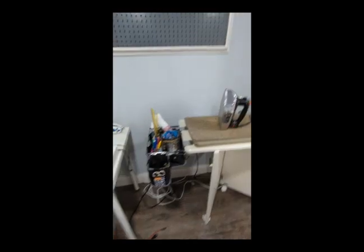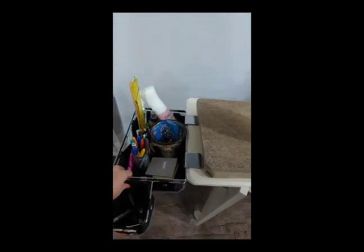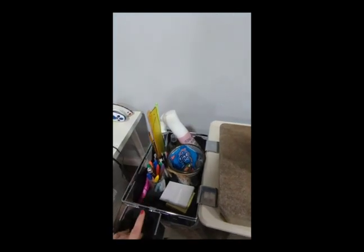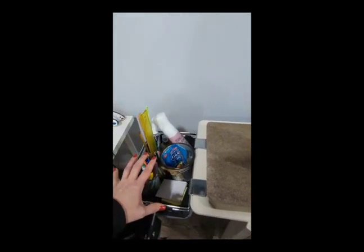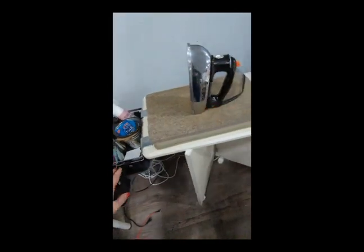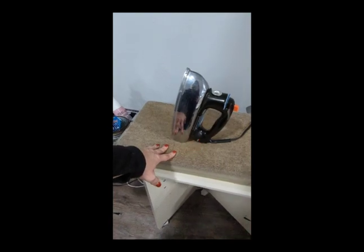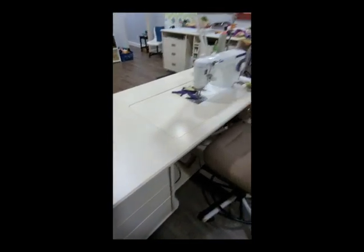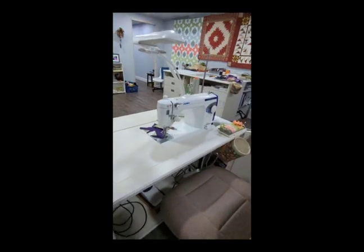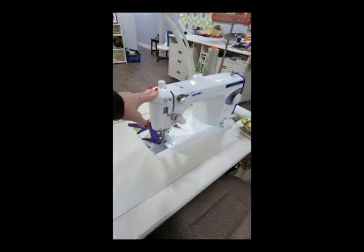So at my sewing table, I've got this great little add-on item I just added, and we have that on our comment sold page, this Tidy Caddy, and it's great because all those little handy things I need, I store right there. And then I have a little ironing station right off the side of my sewing table, and then I have this nice big sewing table.